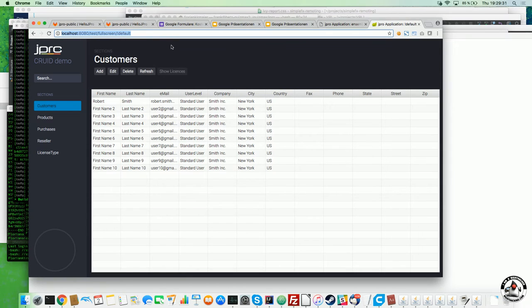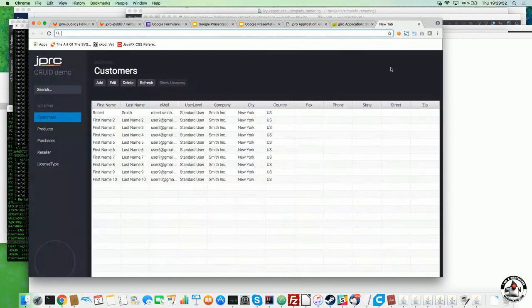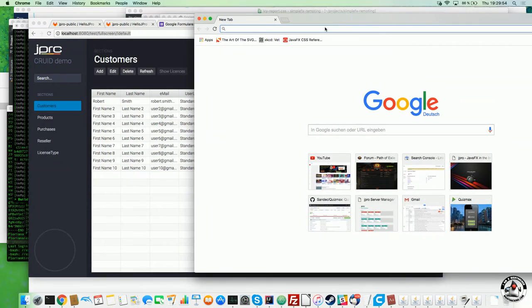And because of the architecture of jpro, because the application is running on the server, the server still has the information of the application, and it doesn't have to send the information to only one user, but it can also send it to multiple users. So we've added a mode where you can share the same application between multiple users. So I can create a new tab and open the same application again.